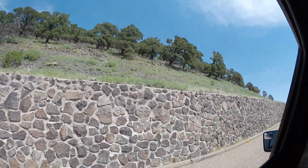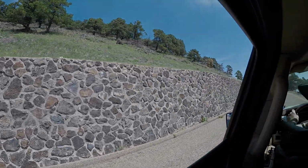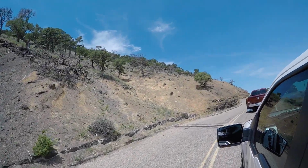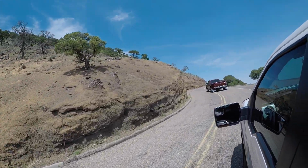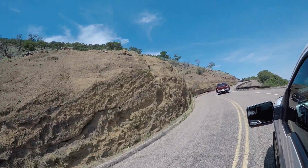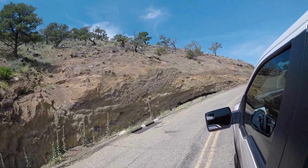After we stopped at the information center and paid, here we are climbing up around the volcano to get to the parking area towards the top. I'm riding with my friends Dr. David and Phyllis, and there's several other cars.